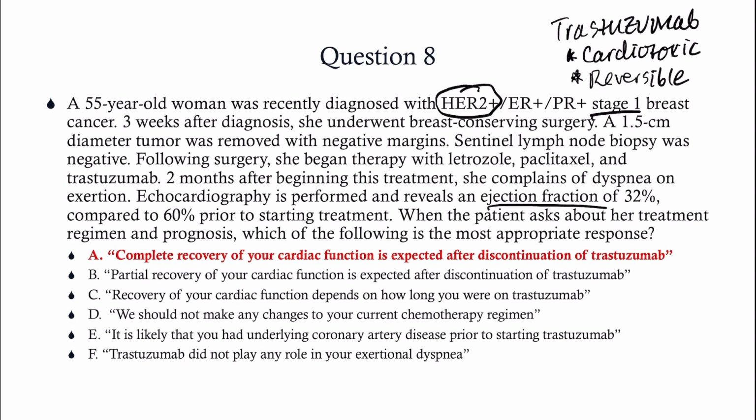As a matter of fact, if you're on doxorubicin, you may not have any adverse effects of that. You may not have any reduced ejection fraction. It may occur 10 years down the road. Okay, so it has to do with how long and how much you were exposed to. With trastuzumab, it doesn't. You're only going to have problems while you are on it. After discontinuation, it will get better. And as a matter of fact, it will get better completely. You should go back to normal.